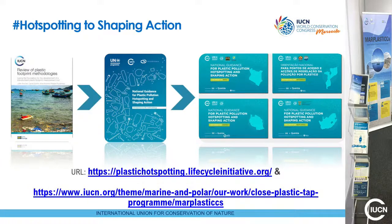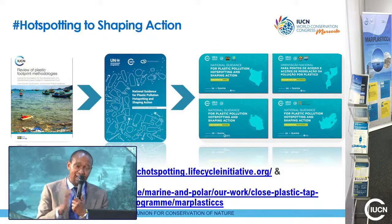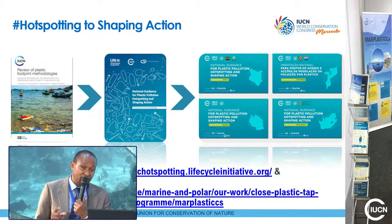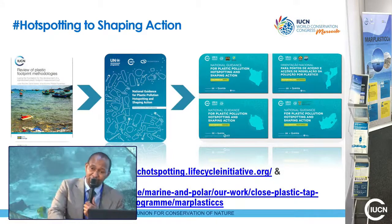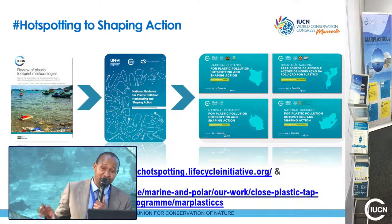So we've been learning a lot about the various methodologies that are out there. Based on the gaps that we identified in currently existing methodologies, a lot of them don't account for plastic leakage into the marine environment. A lot of the current environmental footprinting and LCA methodologies account for leakages within terrestrial environments.